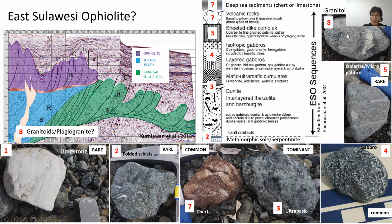And when I did the field work with Anggoro, I could only find several cobbles that represent this East Sulawesi Ophiolites, and at that time I couldn't find the volcanic basaltic pillow lava. So the very dominant rocks are peridotites and ultramafics and cherts, and gabbro is common with the micro gabbro as well. Volcanics are rare, with the limestone as well, rare.